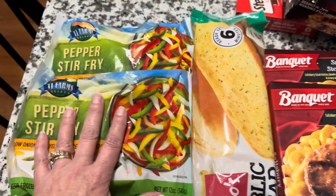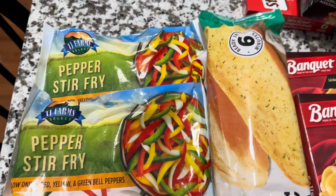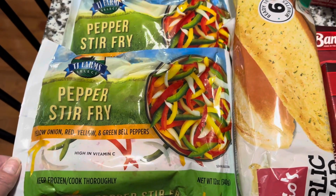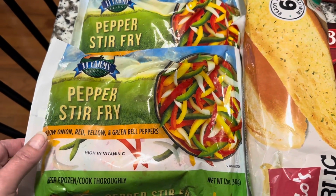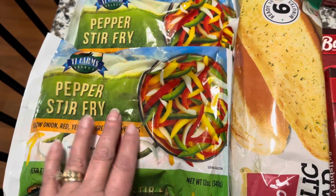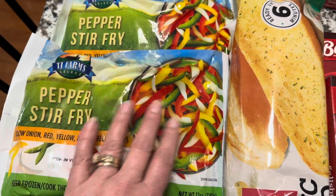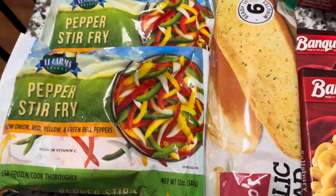But these are $1.25. These are one of the staples. You guys have heard me talk about these for almost 2 years now. They're the TJ Farm Select pepper stir fry, and you get yellow onion, red, yellow, and green bell peppers, and they're 12-ounce bags. I love these. They're delicious. I use them at least once a week, sometimes twice a week. Nice selection of veggies in the bag. I always have these in the freezer.